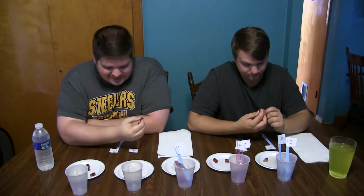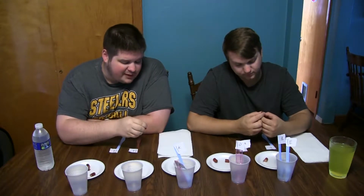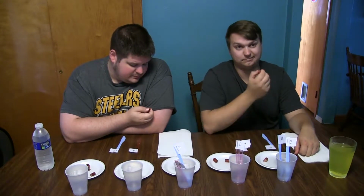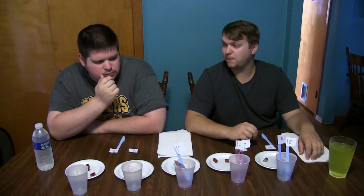So, I mean, this one looks fattier. The distinguishable difference is very slight. Look how this one glistens in the light. It's fattier meat. I don't know. I think... Yep, no idea.